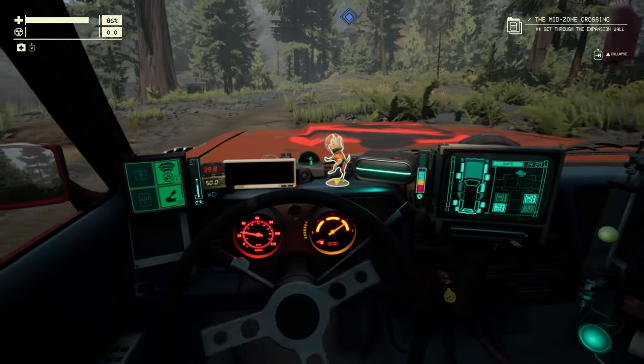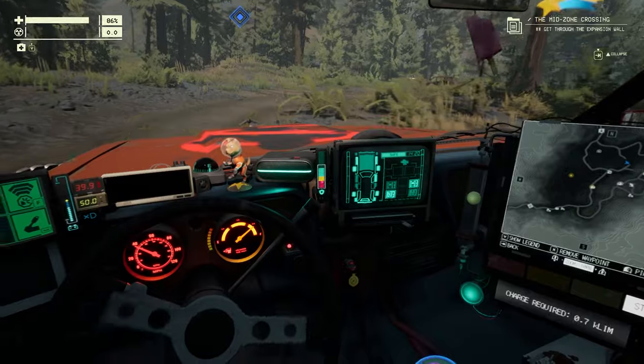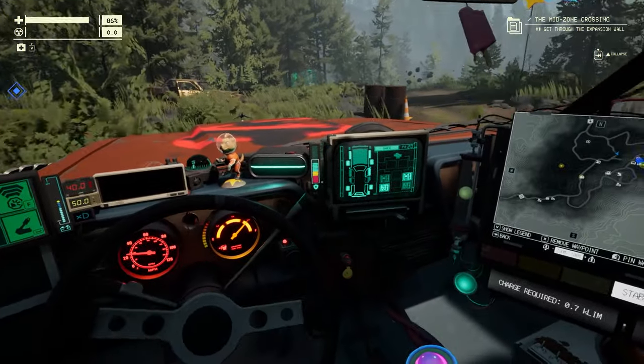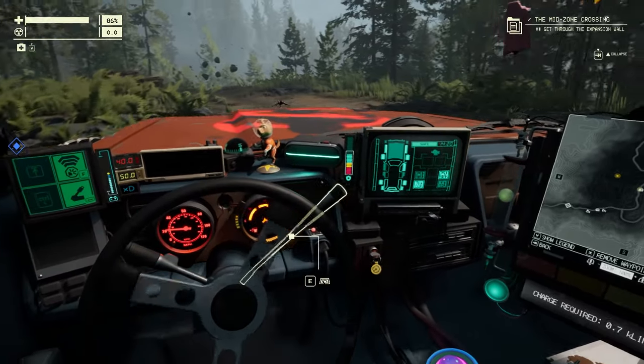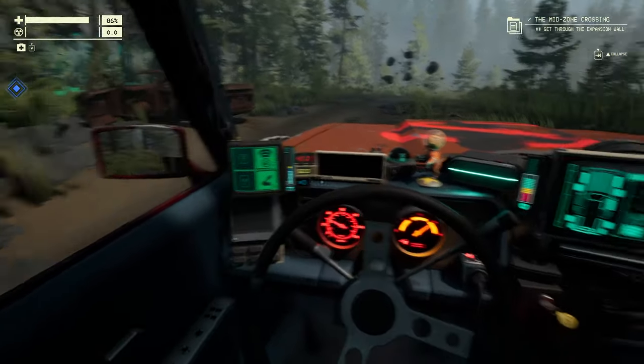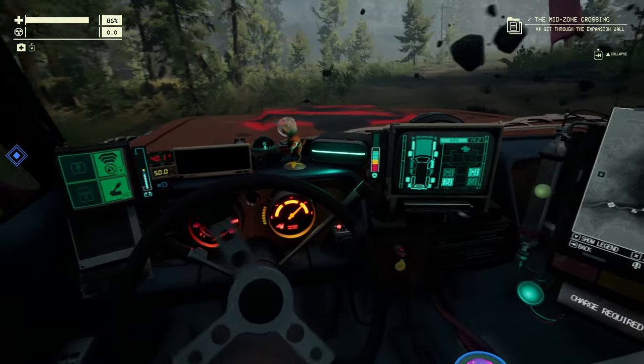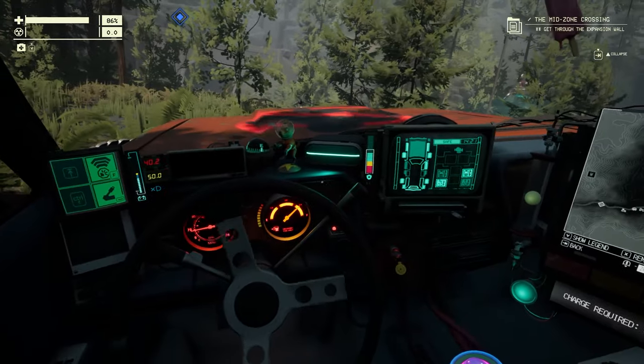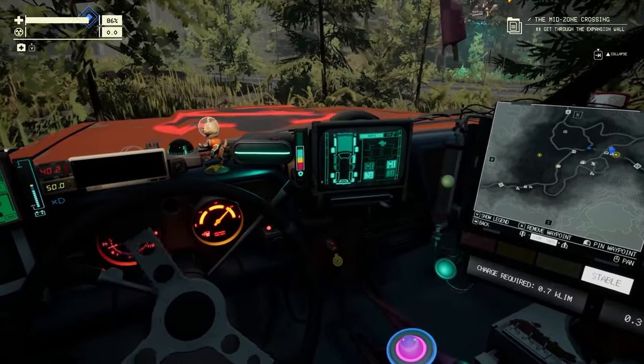I could barely see this bloody road, though. If you can call it that. There's an abductor up ahead. Let's not worry about the cars for now. We've got a lot of scrap that comes from cars. I think we're good. Oh, we're going the wrong way, though. Really? Is this the way I have to go?